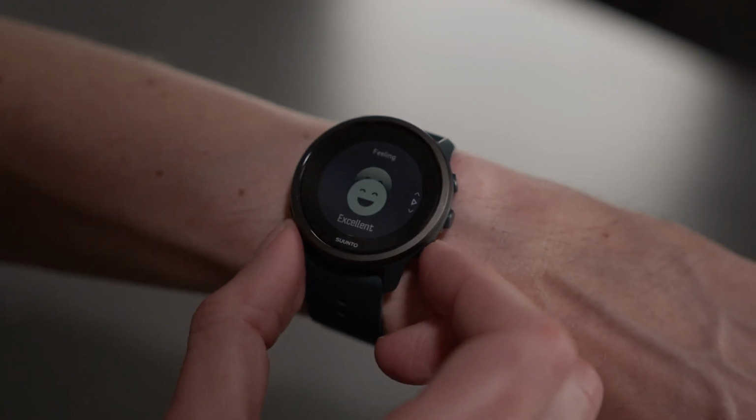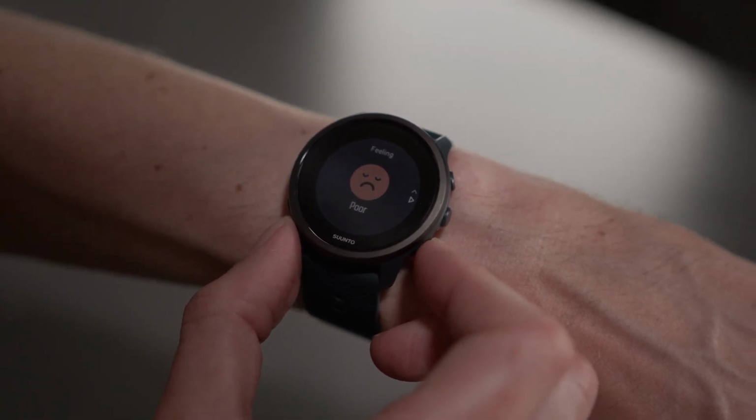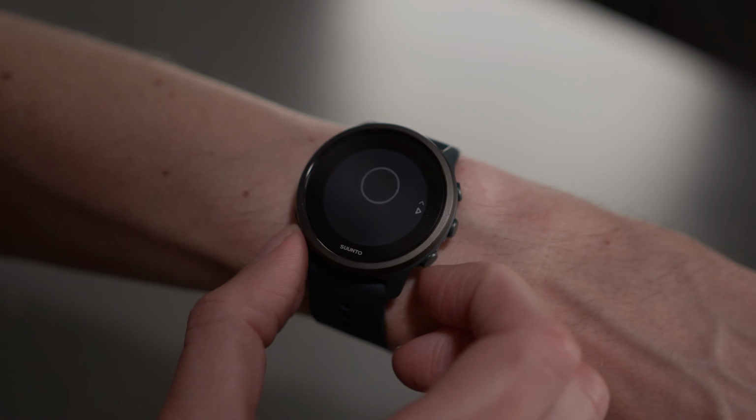Yeah. Who would you say that watch is for? What kind of runner would enjoy that watch? So it could be a pretty good first running watch. Yeah. So for someone who's making a step up and wants to leave their phone at home. If someone cares about navigating and finding new routes, then this is a nice route into that.